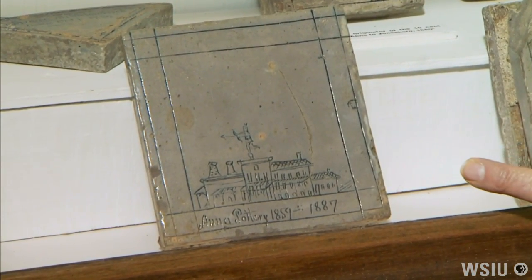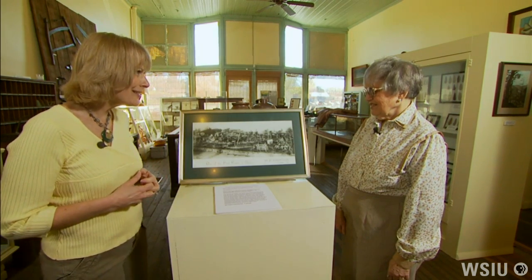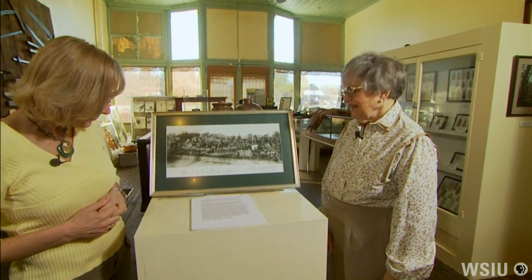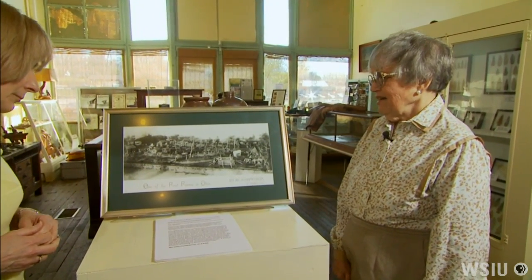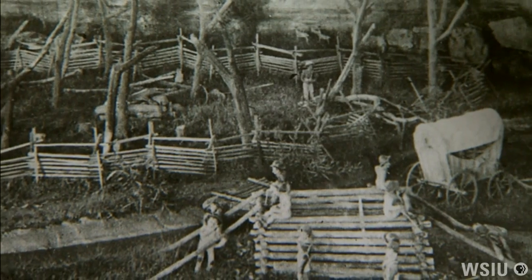Pat Meller is also excited about an exclusive photograph the Union County Museum has obtained. This is a display made out of clay. The figures are made out of clay of a typical pioneer farm. Nobody has ever seen an actual piece. It has just never been seen.